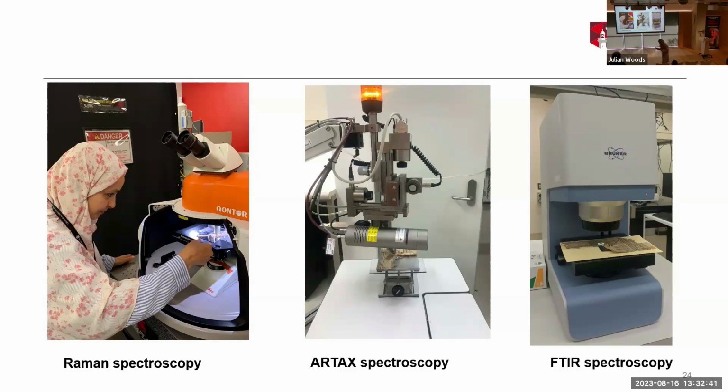I told them, okay, we can make a project about analysis and conservation at the same time. And we started our project. Before touching or starting conservation, we identified most of the materials present to choose the best technique for treatment. So these are the instruments we used: Raman spectroscopy, XRF, and FTIR spectroscopy.